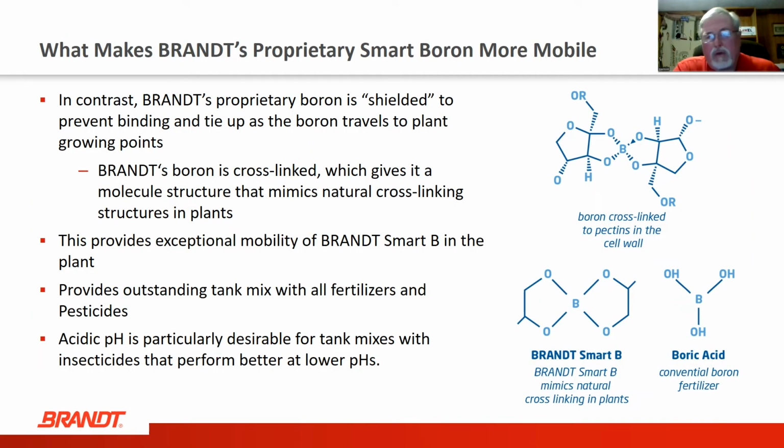The boron I want to talk about a little bit is a proprietary Smart Boron that was invented by our head chemist. It's a shielded form to prevent binding and tie-up in the plant. Historically, people say that boron will not move within the plant tissue. This boron will move within the plant tissue. It is cross-linked, which gives it a structure that mimics the cross-linking that already exists in the structure of plants.